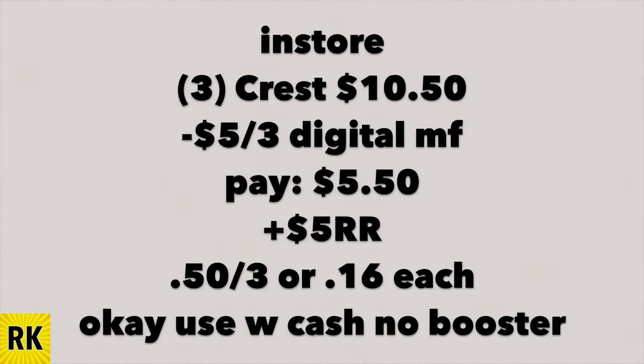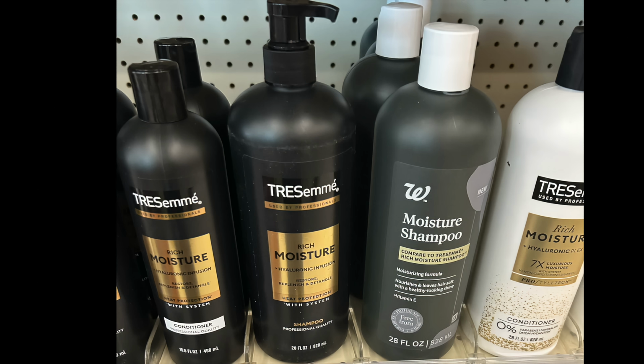So grabbing 3 of those Crests, it'll be $10.50. Subtracting that digital coupon, you'll pay $5.50. Get back a $5 register reward, making it 50 cents for the 3 or 16 cents per toothpaste. It is okay to use Walgreens cash if you're doing the deal with no booster. And be smart, like ask the cashier before you do 100 transactions, is that machine printing coupons today? Or even listen and see if the customer in front of you, is it printing yes or no, just to be smart.